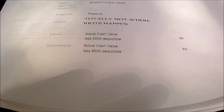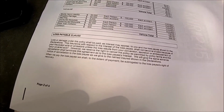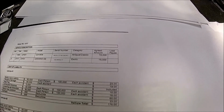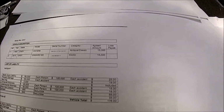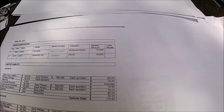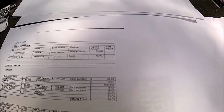So now, with that said, why do I even have full coverage insurance on all these old cars, you ask? Well, I live in the city. A lot of uninsured motorists drive around here, and yeah, I get in collisions with them quite frequently. And sometimes they hang around and don't drive off immediately, but a lot of times they do.